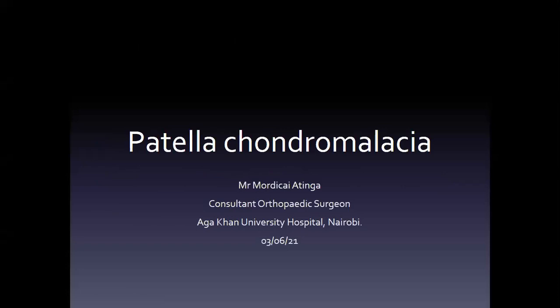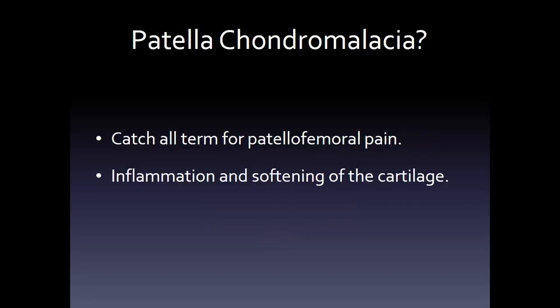So I wanted to just talk about patella chondromalacia or patellofemoral pain, which is something we see very frequently in most orthopedic clinics. I think management is fairly straightforward, but once in a while, it's not the usual standard presentation, and it's always nice to have options and being able to think outside the box. I'm currently working at Aga Khan Hospital. My background is fellowship trained in shoulder and knee surgery.